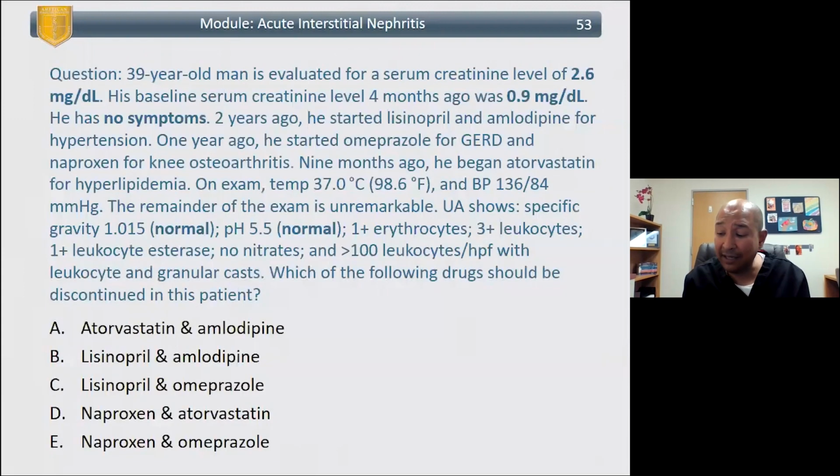So with this being said, I know we're nearing the end. I just want to do one question right here to wrap it all together. So we have a 39-year-old man evaluated for a serum creatinine level of 2.6 milligrams per dL. His baseline serum creatinine 4 months ago was 0.9. He has no symptoms. 2 years ago, he started lisinopril and amlodipine for hypertension. 1 year ago, he started a PPI for GERD and naproxen for his knee osteoarthritis.